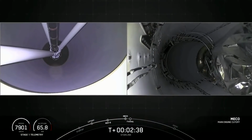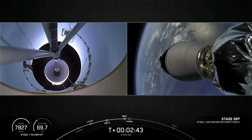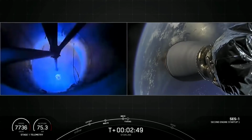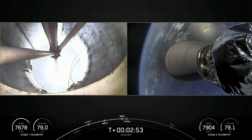Main engine cutoff. Stage separation confirmed. MVAC ignition. Separation confirmed.